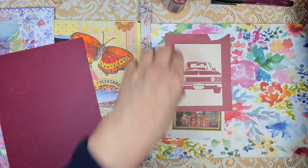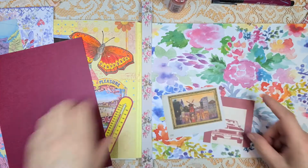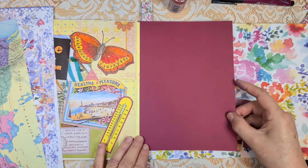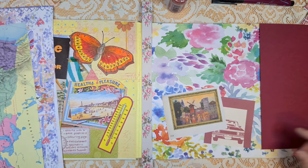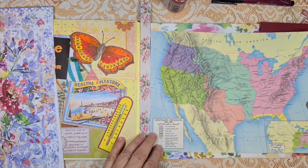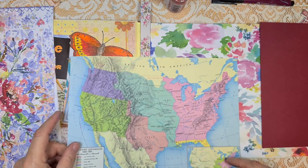Where's the smaller one? I've got this one. It's a smaller one. I don't know if I want to use the car. This is looking very bright in the camera too, but it actually is quite dark. So that's a little bit closer to its natural colour. And do I want to use some of this? I'm not sure yet either. So then, do I want to have some map as my colourful paper?